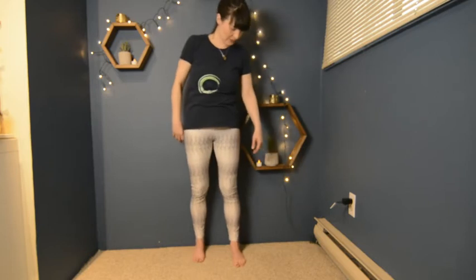The first thing that we're going to do is I'm going to get you up against the wall or a closed door. You want to be standing straight up and down, so heels a little bit away from the wall so that you're not feeling like you're using your hamstrings to try to stay upright. You want to keep the back of your pelvis and somewhere around your shoulder blades against the wall.